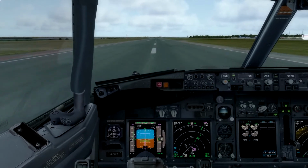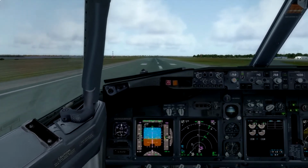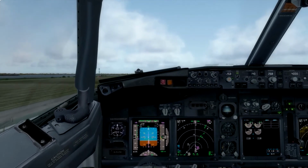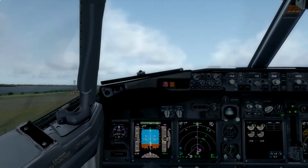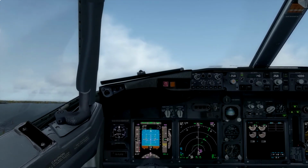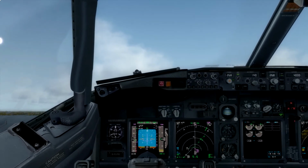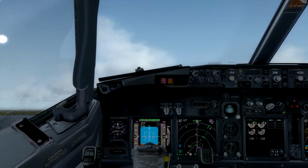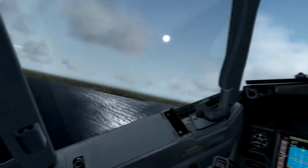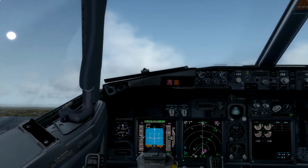V1. Rotate. V2. Positive rate, you're up. Waiting on that left-hand turn.